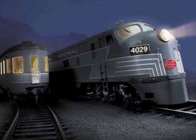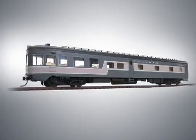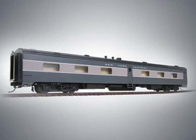Now, the great 20th Century Limited is running once more, in this series of 9 authentic HO scale models by Walthers.